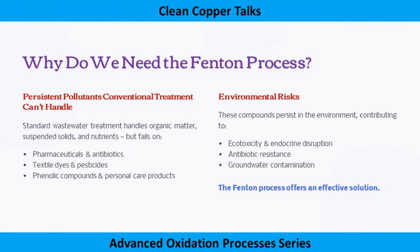So, conventional wastewater treatment systems are excellent at removing biodegradable pollutants. They effectively reduce organic matter, suspended solids, pathogens, and nutrients. However, today's wastewater contains contaminants that conventional systems were never designed to handle. Examples include pharmaceutical residues, antibiotics, industrial dyes, phenolic compounds, personal care products, and pesticides. Many of these chemicals are chemically stable and resistant to biological degradation. As a result, they persist in the environment for long periods.